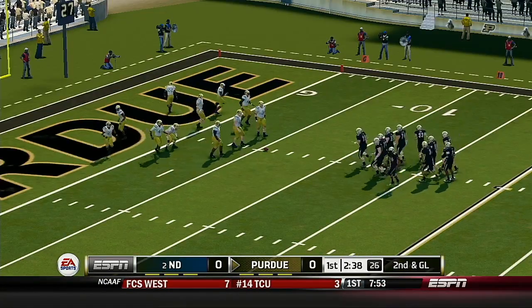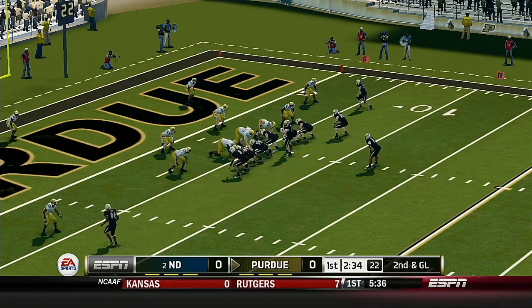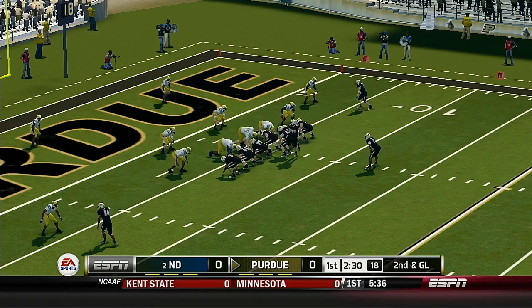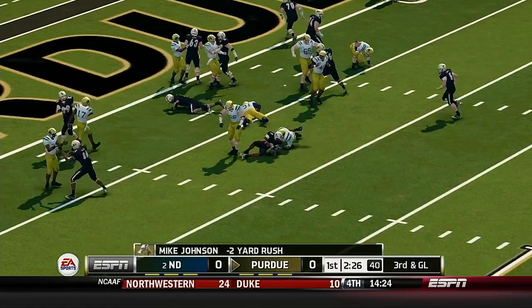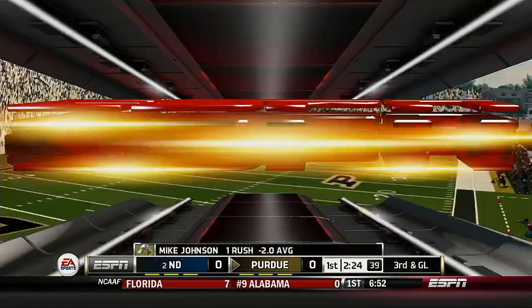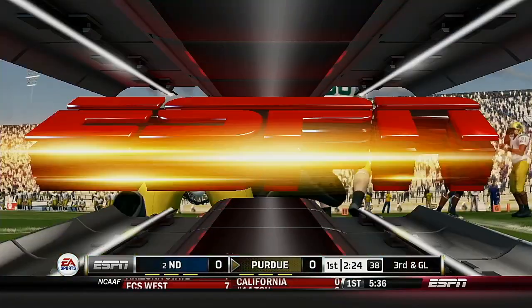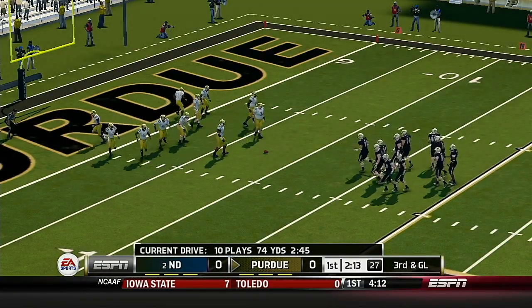Second down and goal. 5 yards to the goal line. Gets the ball here and brought down in the backfield. Just nowhere for the ball carrier to go as the linebacker met him in the backfield. Boy, what great play recognition by this linebacker. He saw the run was coming, and he just shot through the gap and made a great tackle. This is the 11th play of this drive.